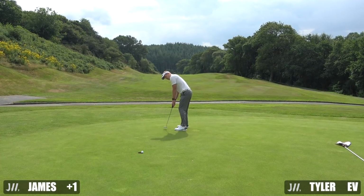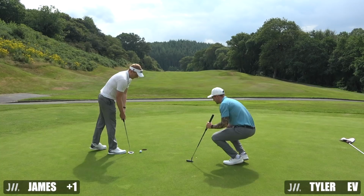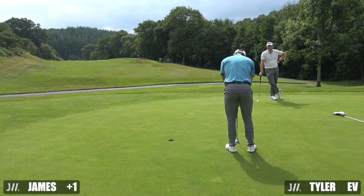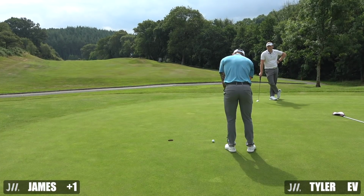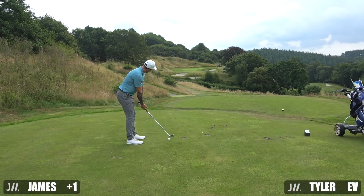Tyler's putt for birdie. Another that hit the lip. As you can see, he's had quite a lot of chances for birdie throughout this round. It could have been pretty low. That actually moved a cup and a half.